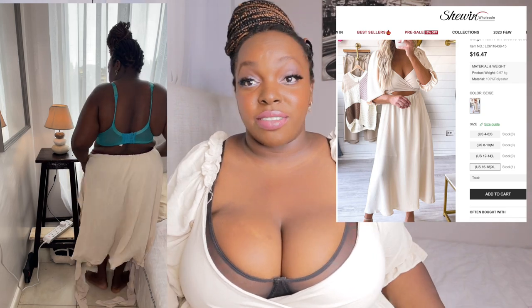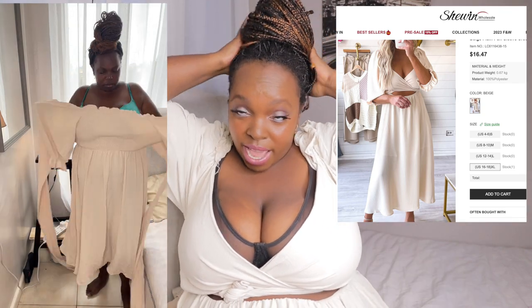This is what I ordered versus what I got. Okay, my hair, I need a new hairstyle, guys. So forgive me, my hair is in this last straw.